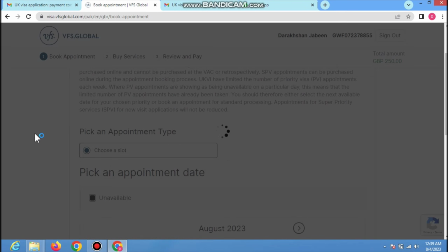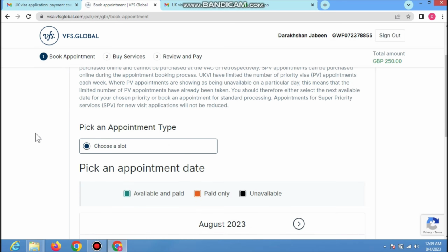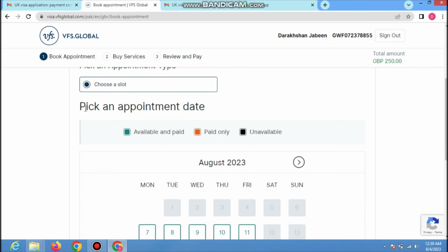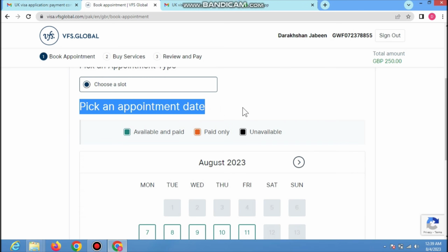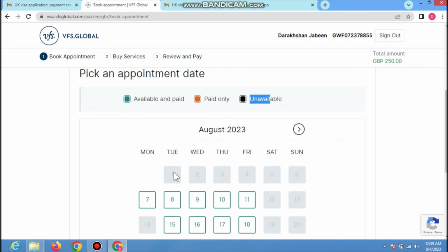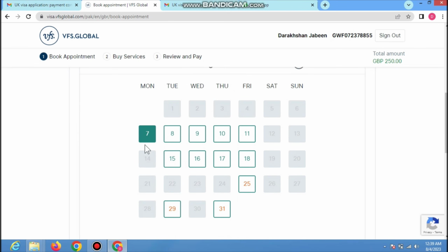When you move forward, this page will open in front of you. Here you can pick the appointment date. You can see over here, pick an appointment date, and they are showing you the appointment dates available in 3 colors. Number 1 is green, number 2 is pink I think, and number 3 is black. Black means not available, green means available and paid. And what is meant by the pink, they are paid only. So I am going to select the 7th, which is green. You can see over here I am going to pay the £250 and this date is available.